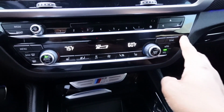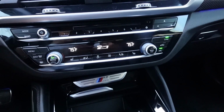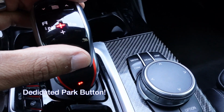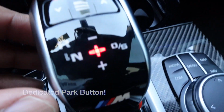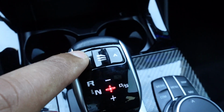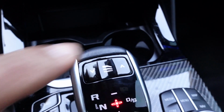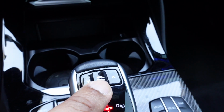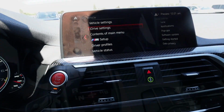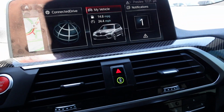Passenger is synced together. One thing I noticed with this transmission compared to the X5M is it still has your drive and reverse. This is your shift algorithm, so you can change your aggressiveness and how long you want it to hold gears.